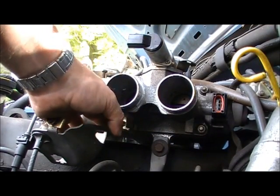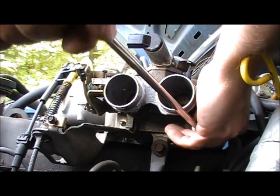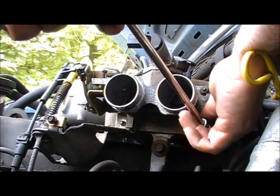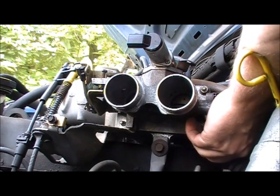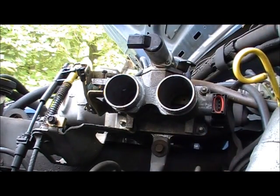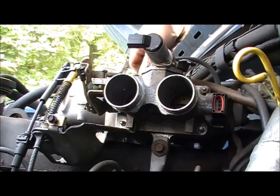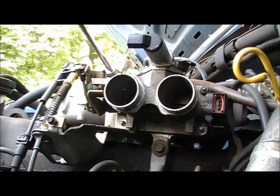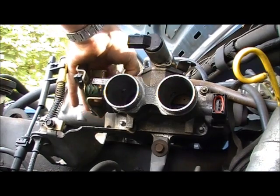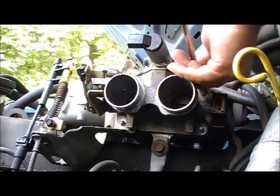There's one out of the way. Just reach in and get it. And we'll get this other one over here. And it'll just unthread. Catch it. Before I go any further, I'll go ahead and yank these two vacuum lines loose. And go ahead and pull that nut loose. I can get it off. And pull this nut loose.